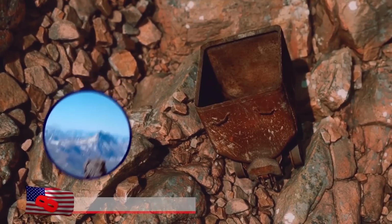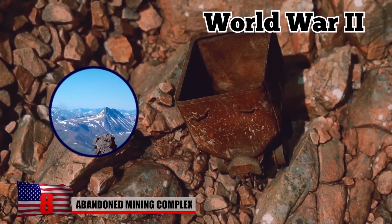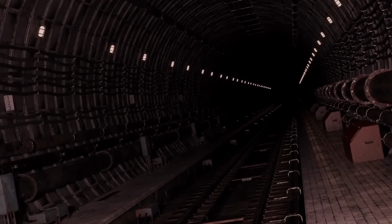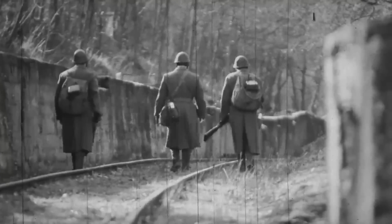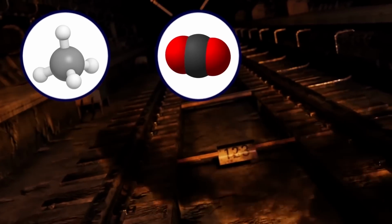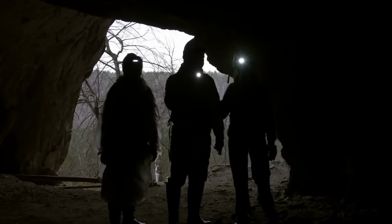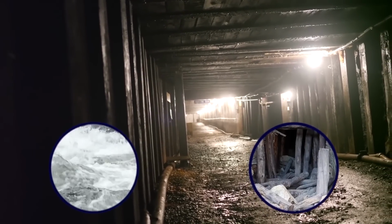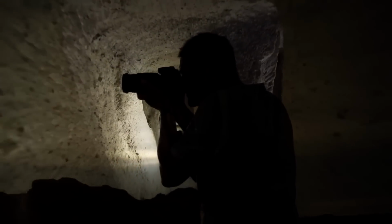Hidden deep in the Ural Mountains, a dangerous mining complex from World War II era lies abandoned. The mining complex is a labyrinth of dark tunnels, poorly constructed in a hurry to supply the Russian armies, and were abandoned after the end of hostilities. Some of these tunnels are at risk of leaking gases such as methane and carbon dioxide, as well as hydrogen sulfide. Access to the tunnels is dangerous and frightening, with poorly constructed supports, collapsed sections, flooding, and other risks to anyone who dares enter. The place is a total disaster.